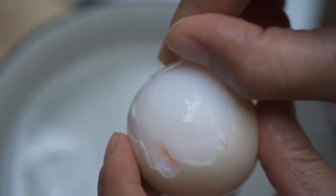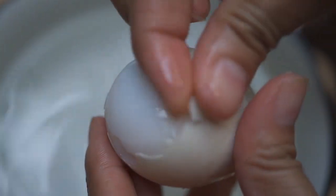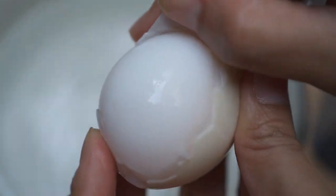Behold, the culmination of patience and technique, the art of peeling. A gentle touch reveals the treasure within, as the perfectly cooked egg yields its secrets, inviting you to savor every tender bite.